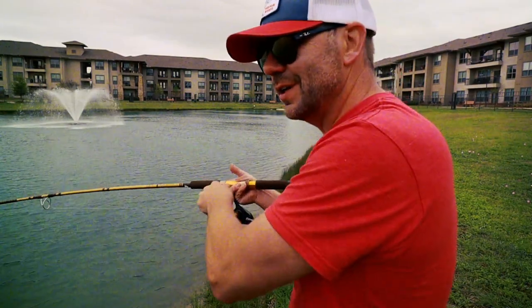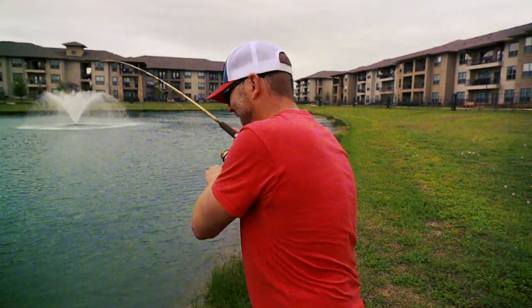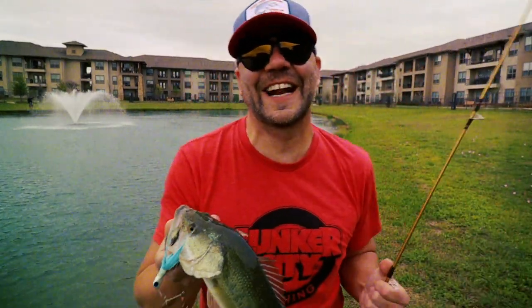Oh, and there's a nice fish. Oh, wow, really nice fish. Oh. Come on, buddy. Okay, really nice compared to the minnows that I was getting.